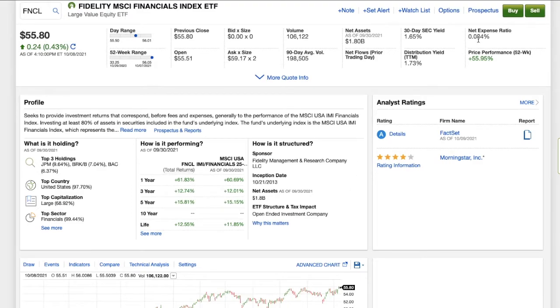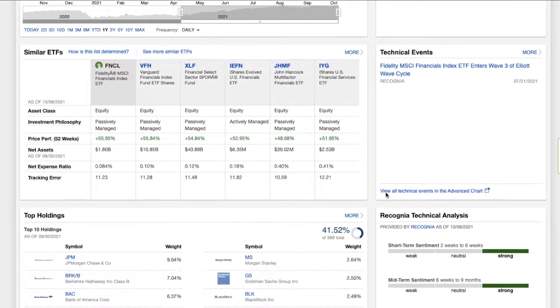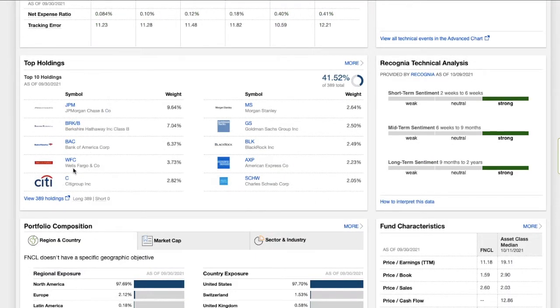So I check my expense ratio. It's very nice, the 0.08. And then I'm going to say, well, what companies am I investing in? I'm in JP Morgan, Berkshire Hathaway, Bank of America, Wells Fargo, Citigroup. So all the banks that everybody knows, now you own a piece of all of them. And this fund invests in 389 different banks.